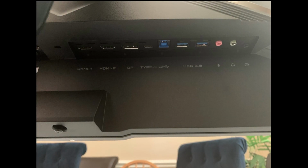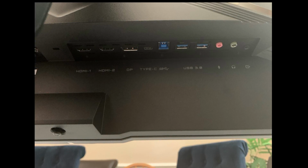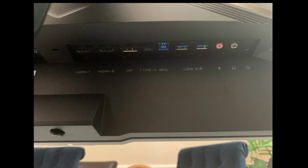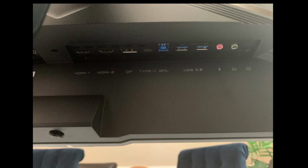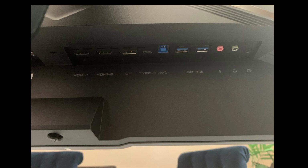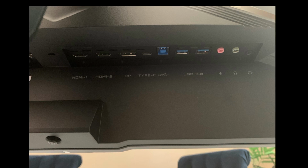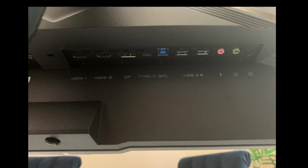So as far as ports and connectivity options, there's quite a few, and they're all the latest spec. You have two HDMI 2.1 ports, so those are going to be great for your next-gen consoles like PS5 and Xbox Series X. I don't have those hooked up to this monitor since they are sitting over in the game room on a large screen TV. The DisplayPort 1.4 is how I have it currently hooked up to the RTX 3090.